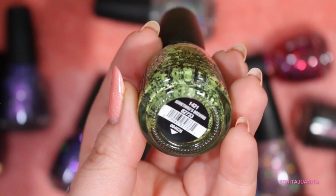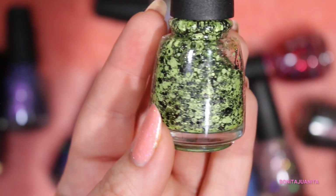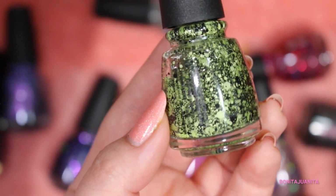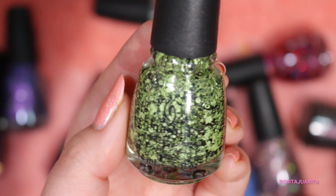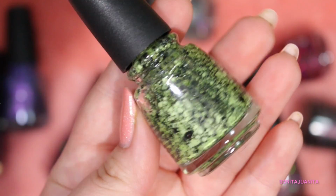This one I'm probably gonna dump. This one is called Something's Brewing, and it's a matte glitter topper, but the green is kind of like this key lime pie green color with black matte glitters, and I'm not loving it. I don't really reach for it. I didn't really use it that much during Halloween, so I'm gonna get rid of this one.